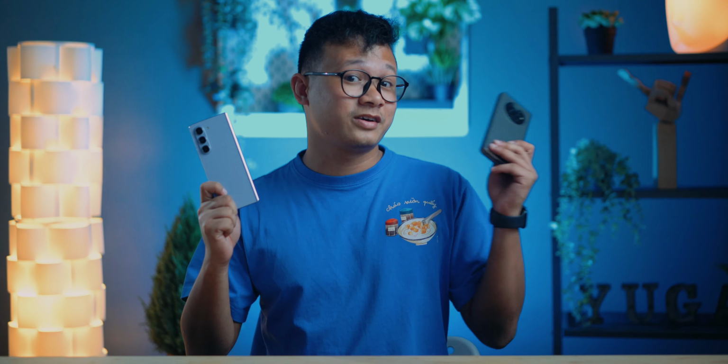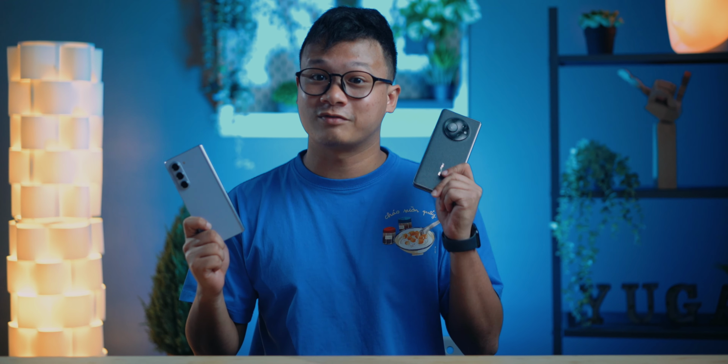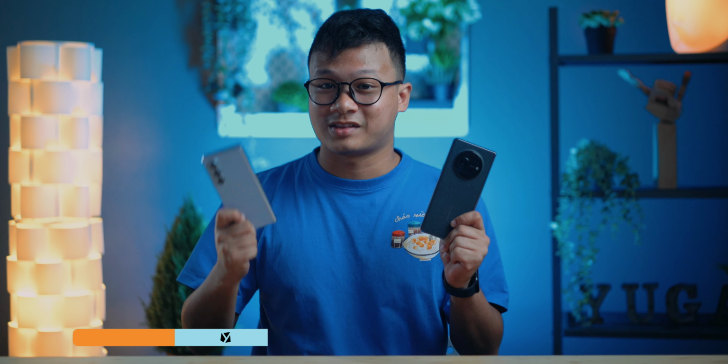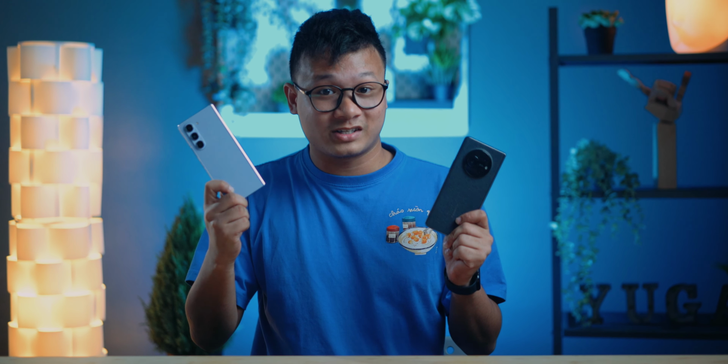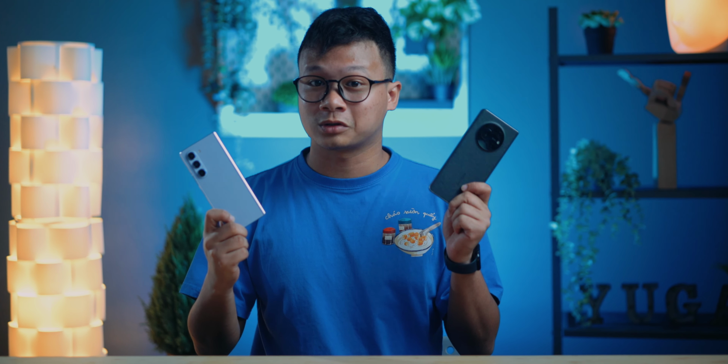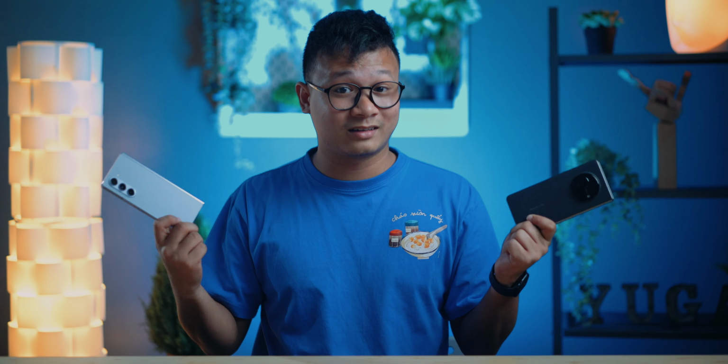While Samsung is already in its 5th generation of the Fold lineup, TECNO on the other hand just released their first ever foldable smartphone, which is the TECNO Phantom V Fold. In this video, we will be putting the aforementioned devices head to head to see which of these devices gets the crown here. The Samsung Galaxy Fold 5, which has been in the foldable scene for years now, or the TECNO Phantom V Fold, which is the first ever foldable from the company. Let us all find out in this comparison video.